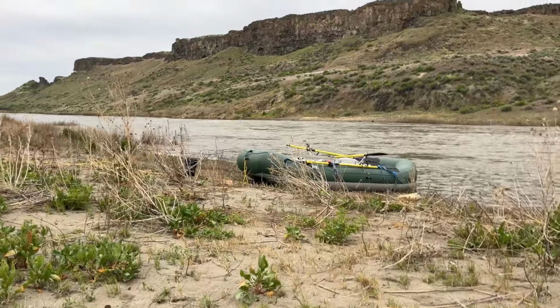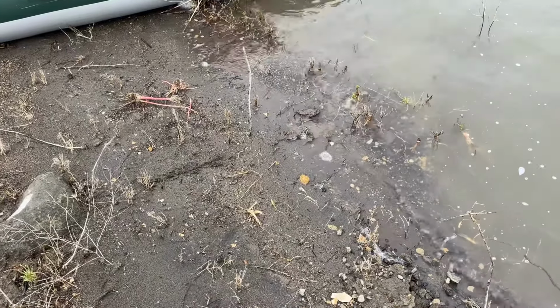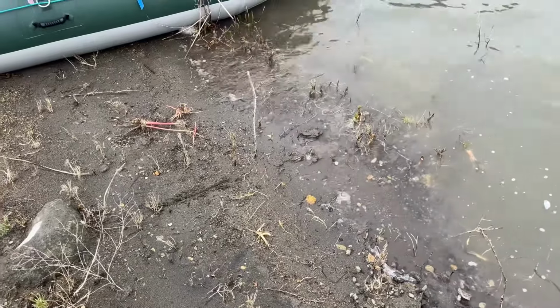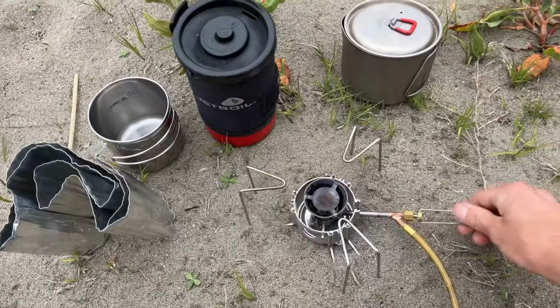Still have a boat, that's good. Okay, the water came down a little bit. Put that stick on the ground right there. And the waves were hitting that stick yesterday. Woo, that's a lot.